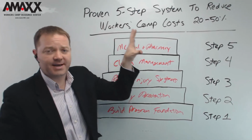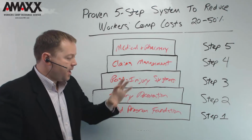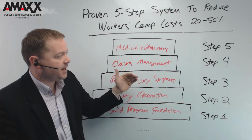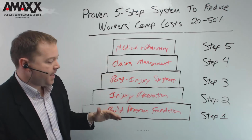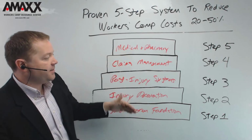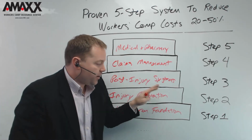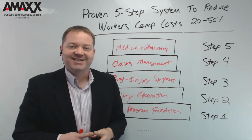Those are the proven 5-step system, a very quick outline of how to achieve those results. And one tip is to follow these steps in sequence. Each step is going to build upon each other. And the better you do in the previous step, the better your outcomes will be in the following steps. Start in sequence, identify your gaps, and you will achieve workers' compensation success.